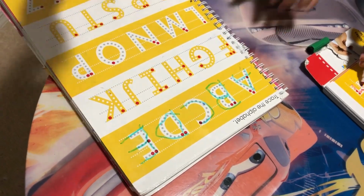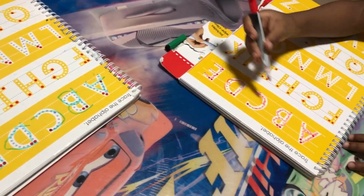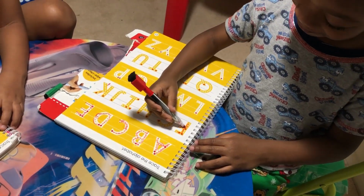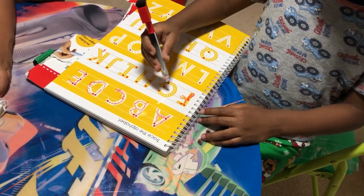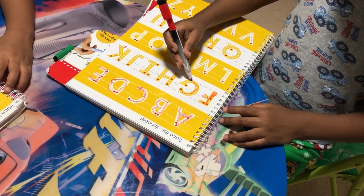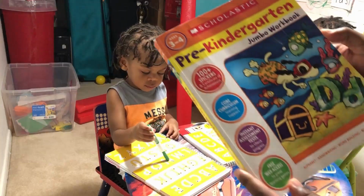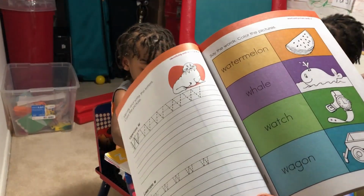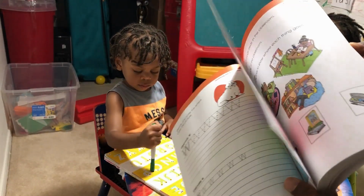Also, I wanted to go over the workbooks we have. We have different ones. Some of them were bought from different people and given as gifts, and I really like them because they have all the different kinds of exercises in them. Some of the workbooks are paper, and you can rip out the pages and do them page by page, and other workbooks are dry erase.